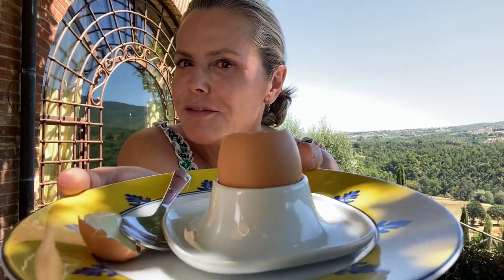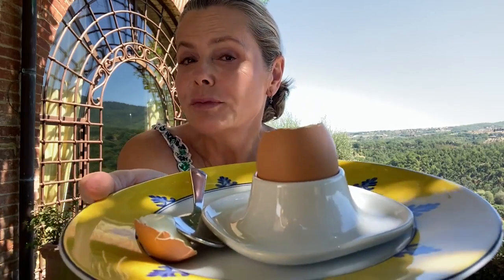So for me, the best choice is an egg or a couple of eggs, scrambled. You can make them into omelettes, fried eggs, boiled egg, really simple. That is my absolute favourite thing. So I'll have that usually mid-morning.